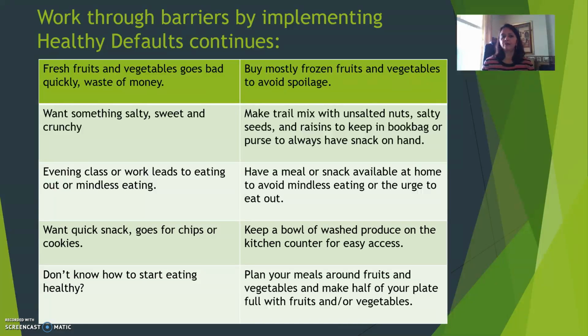Evening classes or late work leads to mindless eating or eating out. The days you know you have classes or the day you know you're working late, have a meal or snack available at home or in your lunchbox. So that will help with the urge of eating out.